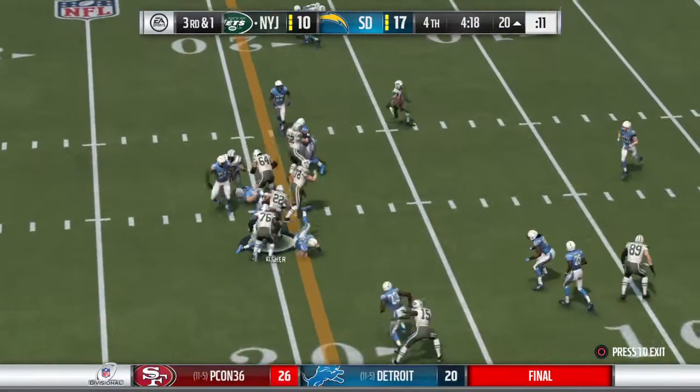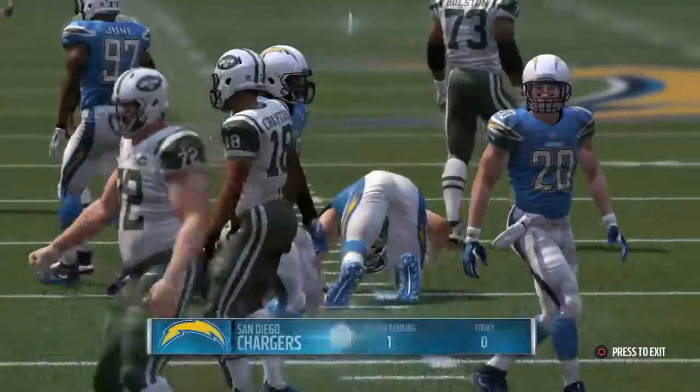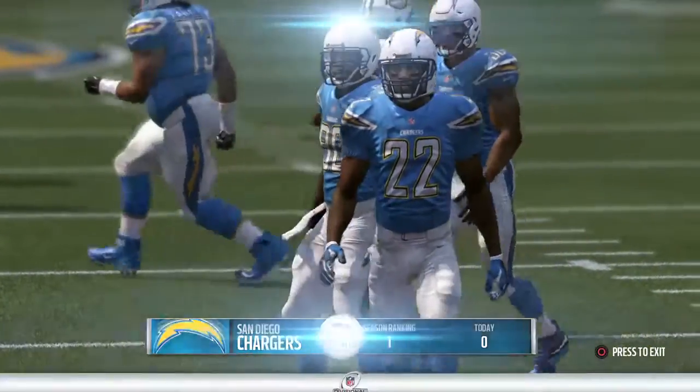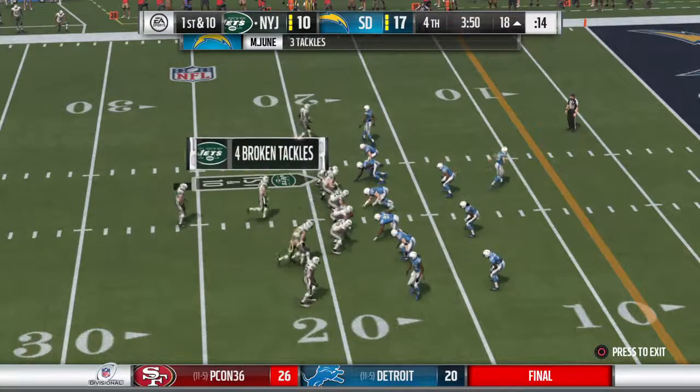They'll run it now out of the gun. And he gets this down to the 18. Good enough for a 1st down. He needed a yard. That's what he got. And it's going to earn him a new set of downs. And a new set of downs here after picking up the 1st on the ground.